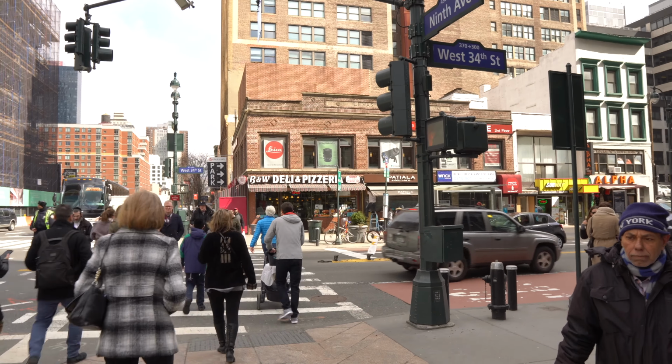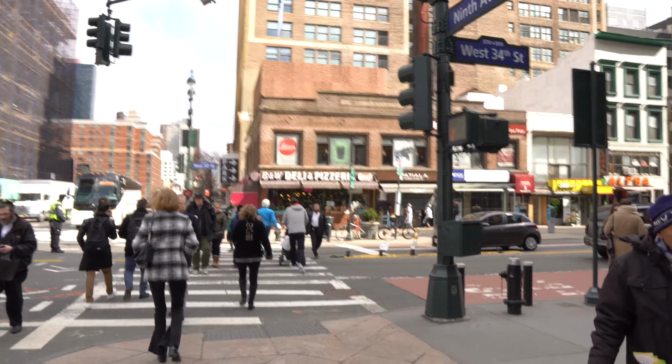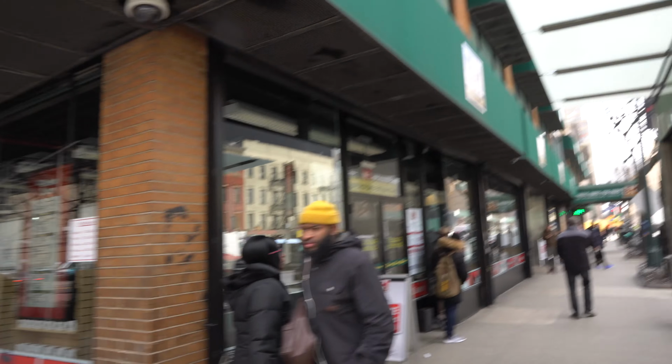We're getting on the subway right now, and that's how we're starting our day. As you can see, we have made it to B&H Photo. I'm really excited to go check it out. Also, across the street up here is another camera store. They have like Leica and other camera related stuff. So we are heading in B&H right now. Welcome.